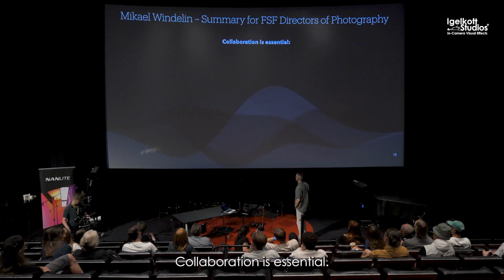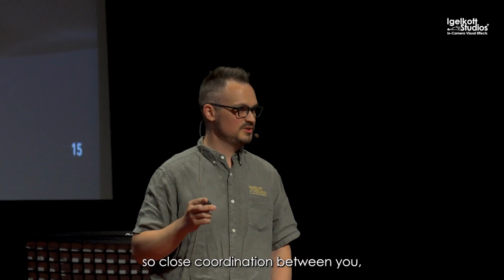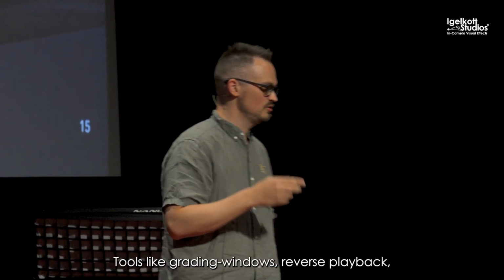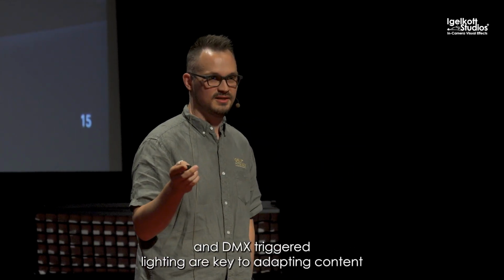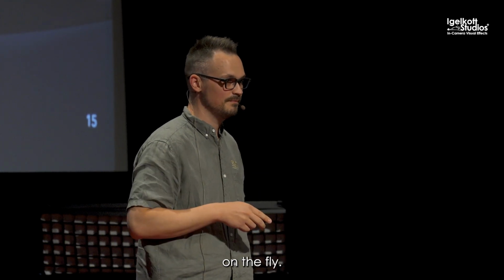Collaboration is essential. The wall becomes a major light source, so close coordination between you, the gaffer, and VP team is critical. Tools like grading windows, reverse playback, and DMX-triggered lighting are key to adapting content on the fly.